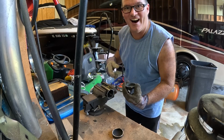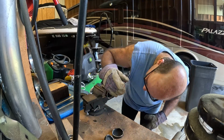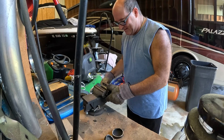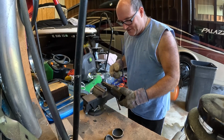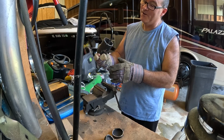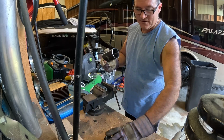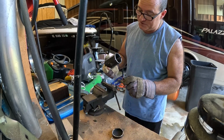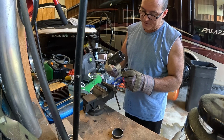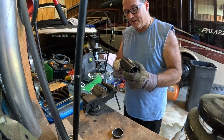Oh my God! Holy crap! What kind of desiccant filter is this? What kind of dryer is this? Bro! Okay, so it goes all the way to the bottom and then it filters back out the top. Wow, look at that. That's a trip.